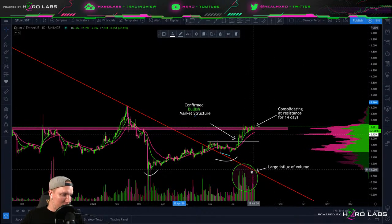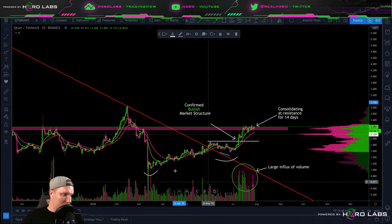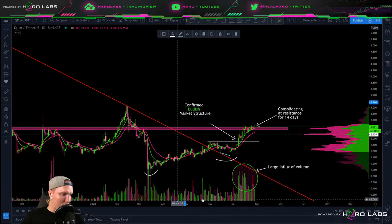So we've got the large influx of volume, clear change in whatever's going on here, right? And that makes sense. We had some price movement to go with it. But now we're just parked at this resistance here. Not rejected, had a chance to break down, didn't, had a chance to break down, didn't. And this is versus USD.